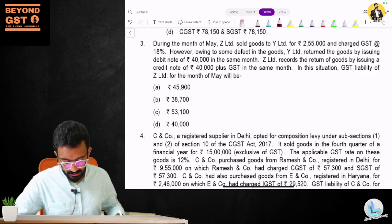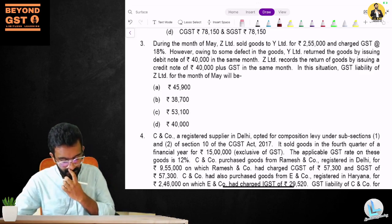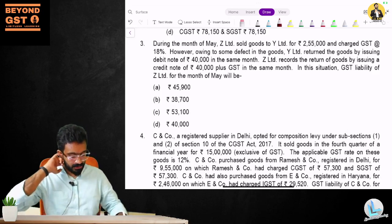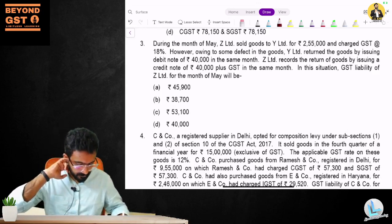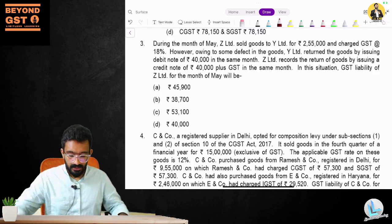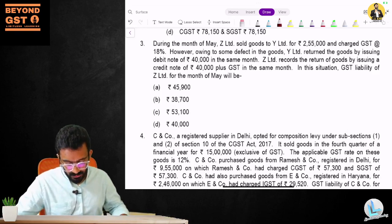During the month of May, Z Limited sold goods to Y Limited for 2,55,000 and charged GST at 18%. However, owing to some defect in the goods, Y Limited returned the goods by issuing debit note of 40,000 in the same month. Z Limited records the return of goods by issuing a credit note of 40,000 plus GST in the same month. In this situation, GST liability of Z Limited for the month of May will be how much? Is the question. How much will be the GST liability for the month of May?